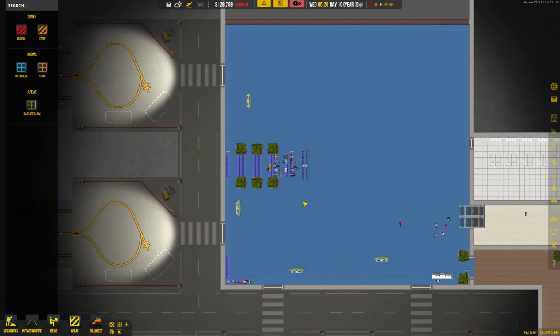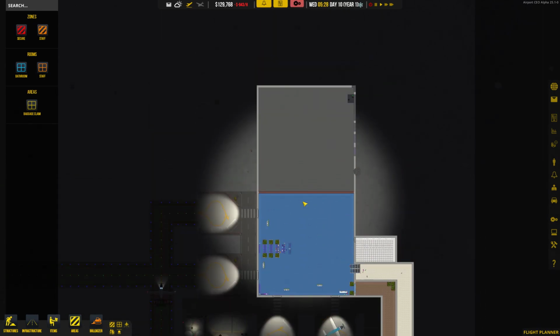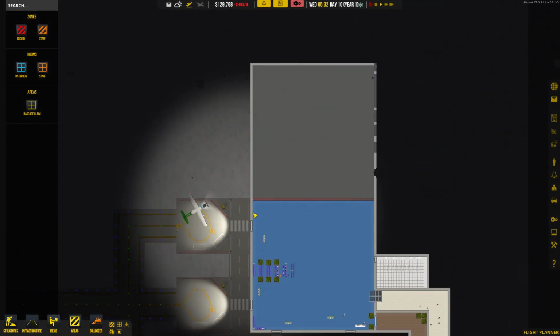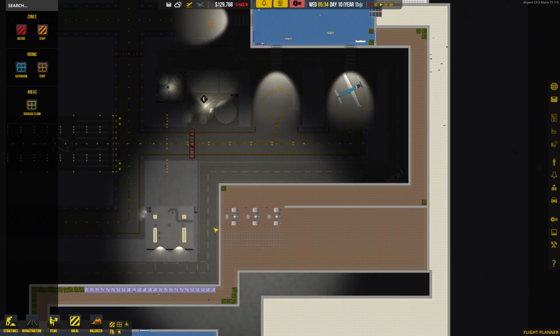Okay, what else are we going to do this episode? Do we want to bring in more gates? We could put more gates there. That'd be pretty easy to do, I think. Or do we want to start to look at building our baggage areas?